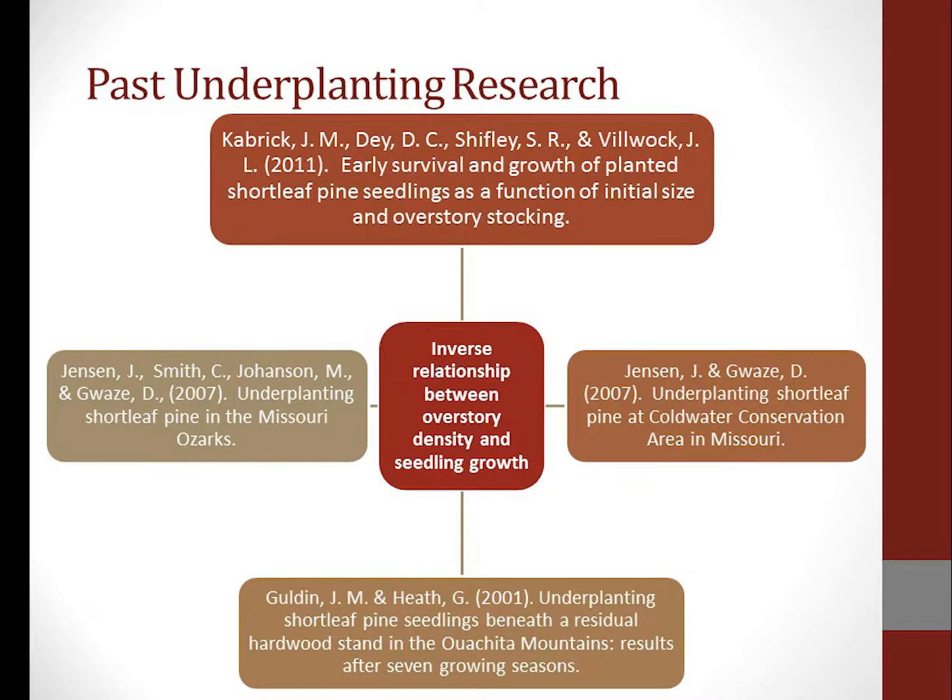We're certainly not the first people to think about doing this. We based this off of a couple of different research projects that have been done. These are the four most recent ones. I understand there's one in Tennessee that I don't have on here, but a lot of these studies have looked at underplanting shortleaf pine beneath residual hardwood overstories. They have a couple of things in common. One is that they've all found an inverse relationship between overstory density and underplanted seedling growth. So the higher the overstory density, the less pine growth.